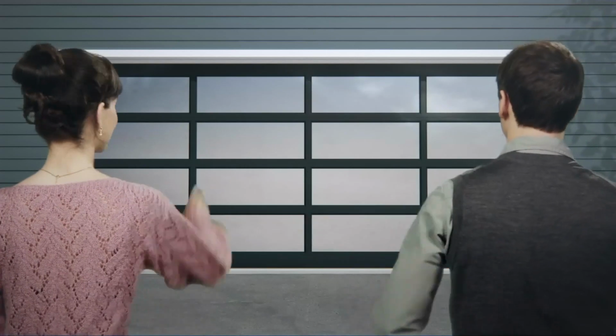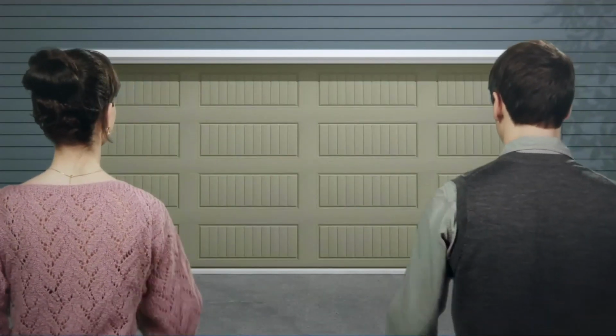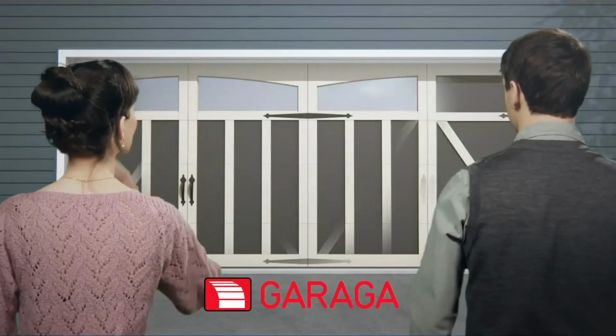Classical. Modern. Contemporary. With or without windows? Sand. Claystone. Mocha. It's a girl, a girl.